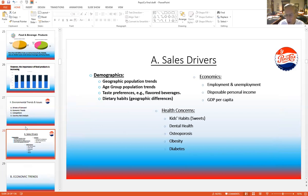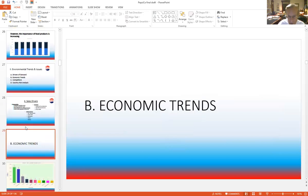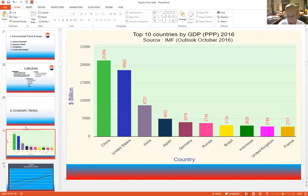Economics, obviously, disposable income, spending power, and of particular importance to food and beverage industries is health. In this country, as we'll see, there are great concerns about obesity and diabetes, not to mention dental health. So let's take a look at some economic trends. Here are the GDPs in 2016, calculated on the basis of purchasing power parity.